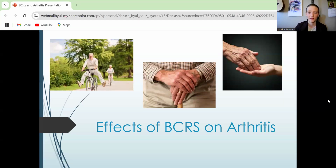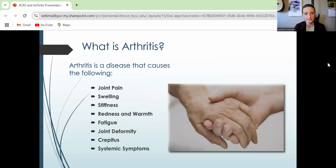project is all about. All right, so what we are focusing on is the effects of BCRS on arthritis. So, what is arthritis? Arthritis is a disease that causes quite a few symptoms, and we have some of those listed here. We see joint pain, swelling, stiffness, redness, fatigue, and so on. So, we have quite a few different things that arthritis can affect, and we're just hoping to find a supplement that can relieve some of these symptoms.